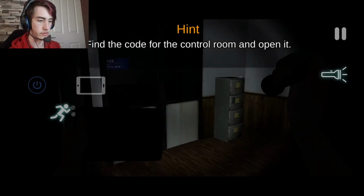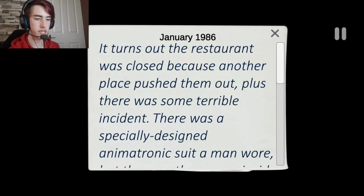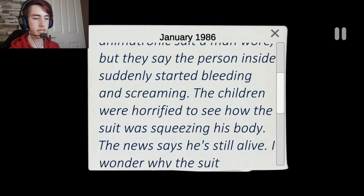Oh, there's something else flashing over here. Hello. Another note. January 1986, it turns out the restaurant was closed because another place pushed them out. Plus, there was some terrible incident. There was a specially designed animatronic suit a man wore. They said a person inside suddenly started bleeding and screaming.